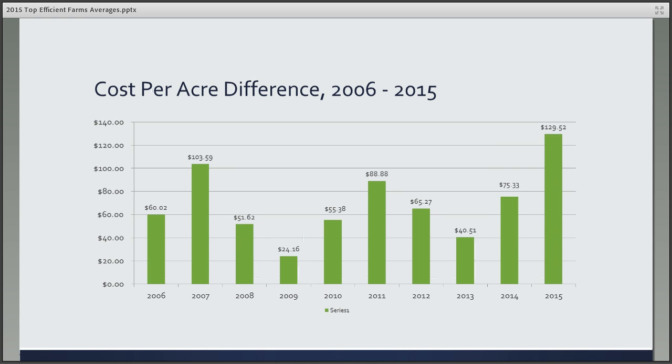So this is the dollars difference per acre in that irrigated corn. In 2015, there was a $130 an acre difference between the average of the top efficient farms and the average of all farms. That's a pretty significant difference when we're looking at multiplying that times 1,000 acres and being able to maximize some profit there. You can see that there's been variability. 2009 was a pretty narrow year, but otherwise we would be looking at somewhere upside of $50 an acre difference consistently year to year.